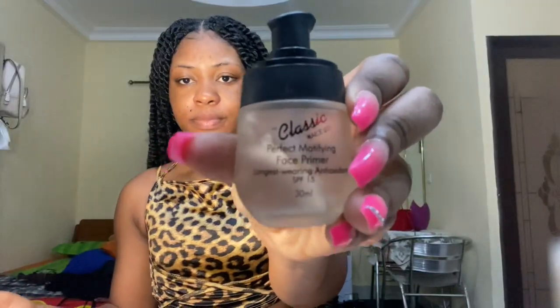3, 2, 1, swipe. Okay, so this is the product we are using today. Before I start, you have to polish our face, get it intact. Look how nice she's looking. Look how she's brushing that face. Look at that eyeliner.